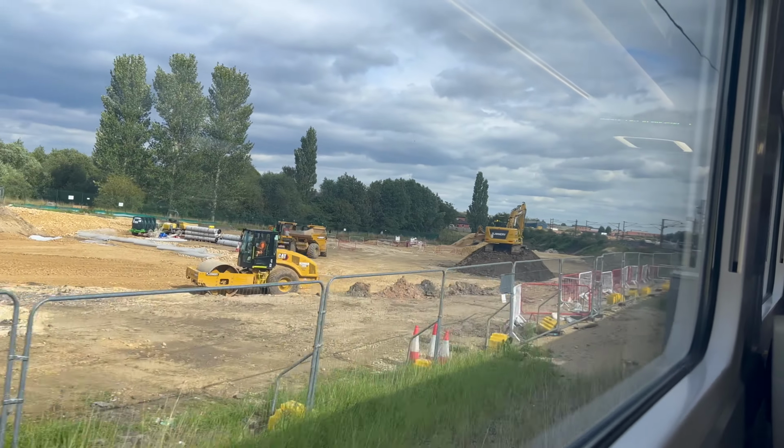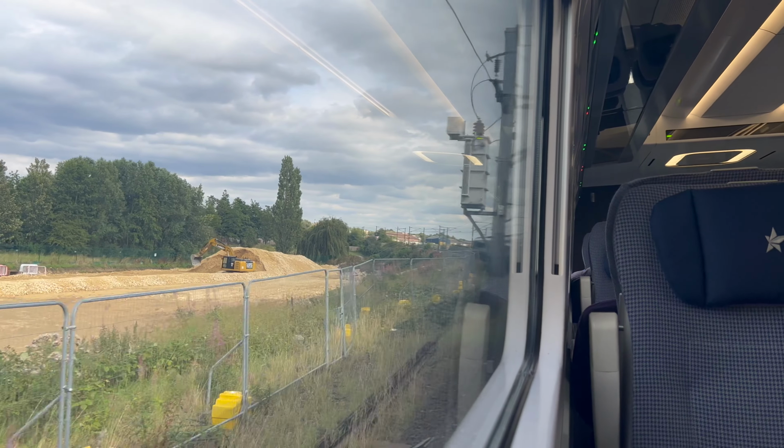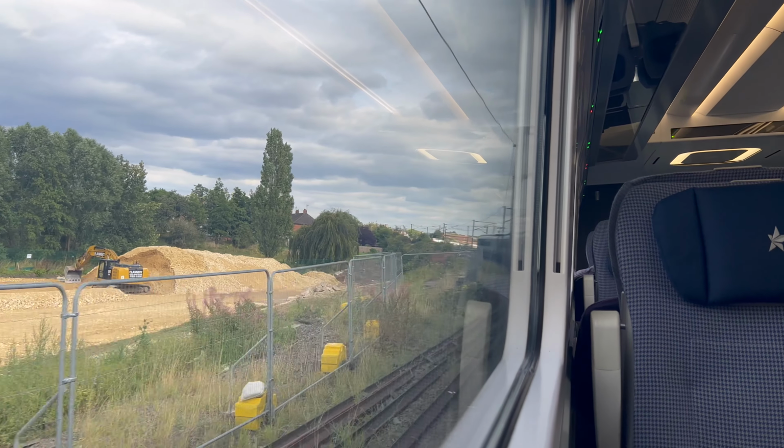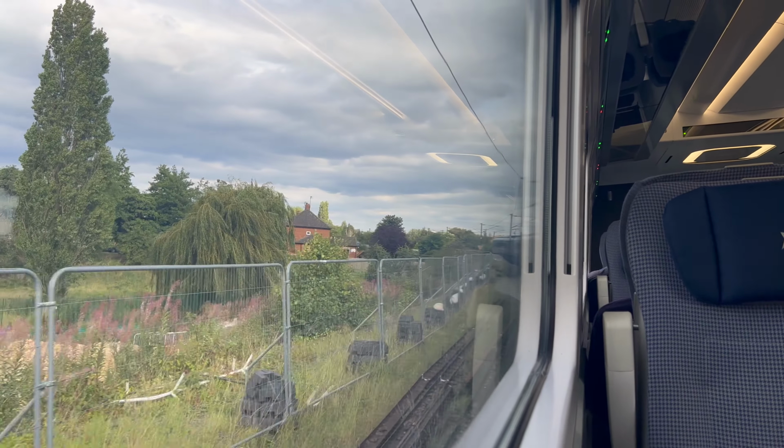Right, coming into York now. Passengers travelling down the East Coast main line with LNER, change area at York for those services. Next station calling point, York.